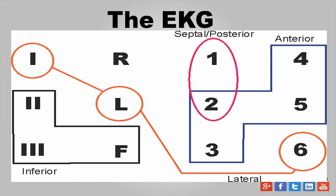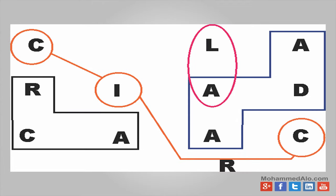You got your lateral, your inferior, anterior, septal, and posterior. I kind of threw in the blood vessels that feed those. The circ does your laterals, your RCA is mainly your inferiors, and your LAD does your septals and anterior. Posterior is fed by the RCA as well as the LAD, so it can be tricky.